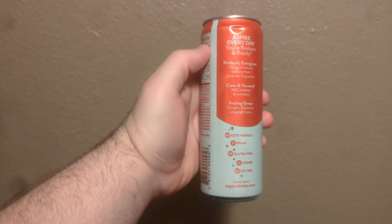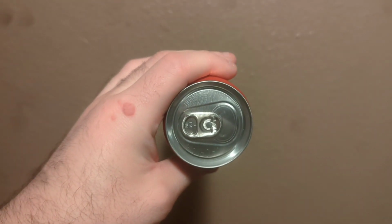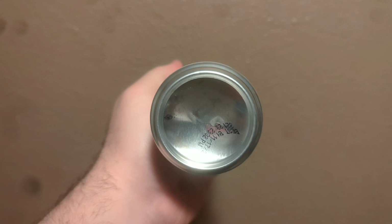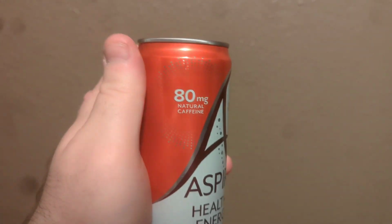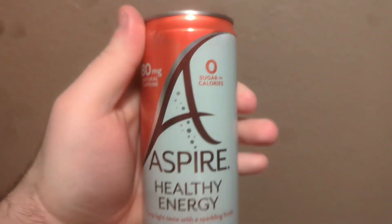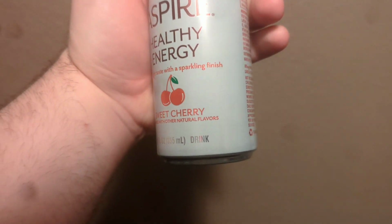That's 80 milligrams of caffeine. Not a whole lot. Yeah, silver top, silver tab. Bottom has the Best By date and production code. Best By November 17th, 2025, so it's still fresh for a while. Sweet cherry.